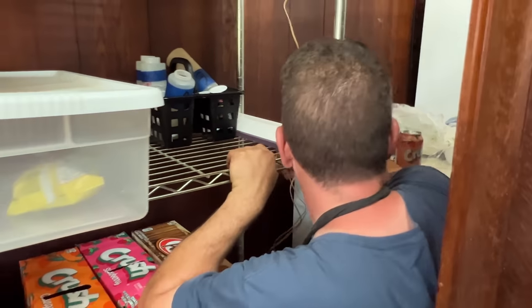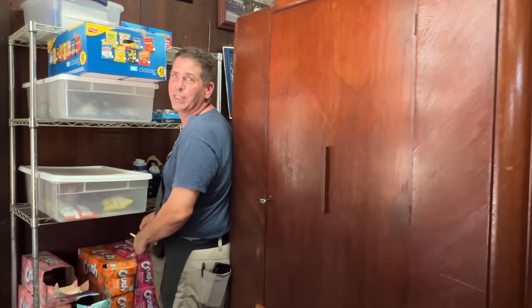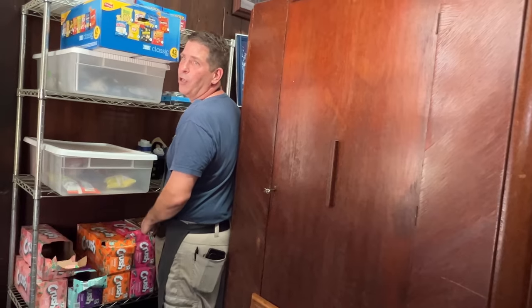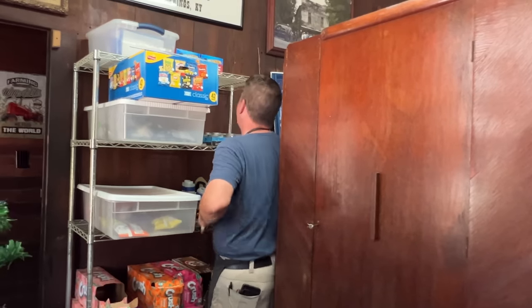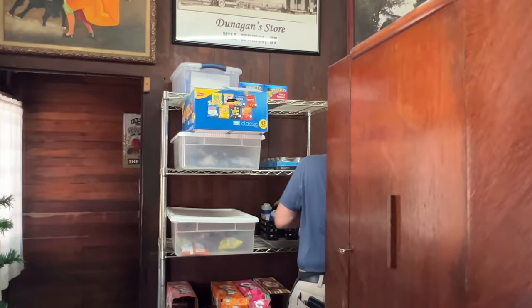So when the alarm went off, that was the alarm going off. But to me, it sounds like what would have been a tornado warning or something like that. You know what I mean? It doesn't sound like a break-in alarm. But things were done in a different manner back then.